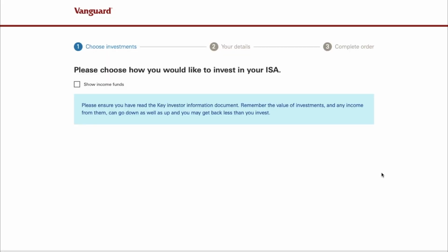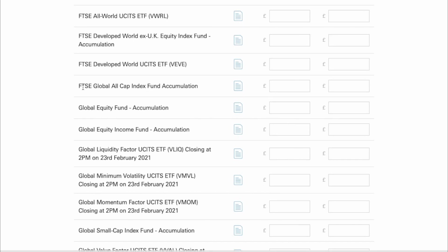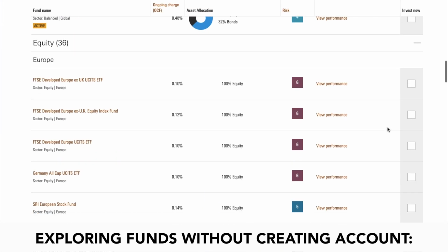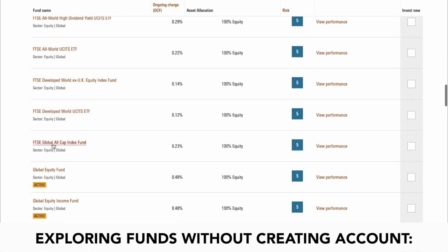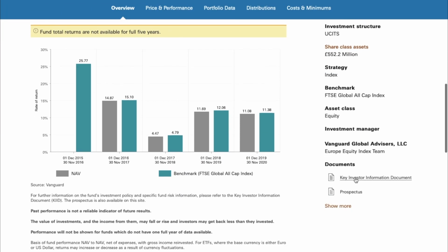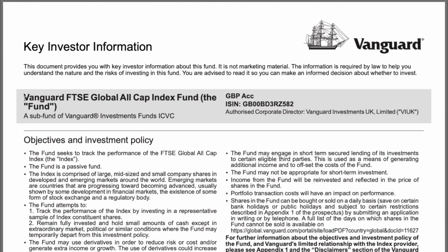Step 3. Now onto the exciting bit, which is choosing the fund we want to invest in. I should say that you can look at the funds available through Vanguard without going through and creating an account with them. The information available is the same either way. And one document you should definitely look at if you're doing your own research is the key investor information document, which you can get at by clicking here or here, depending on what your screen looks like. And I'll take you through some of that with respect to the fund that I invested in myself right now.